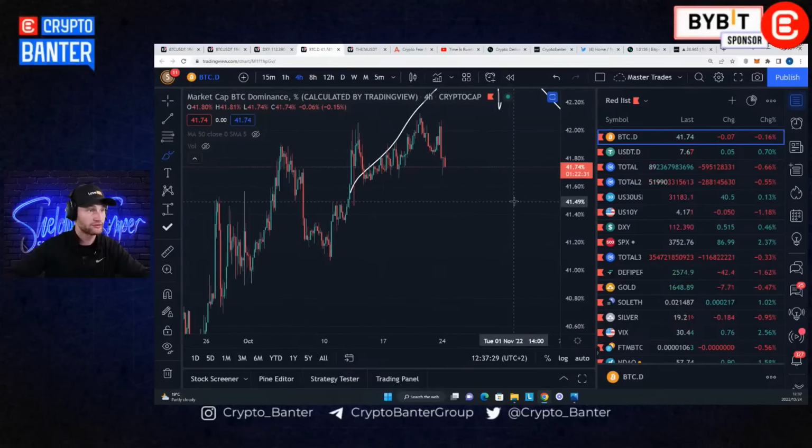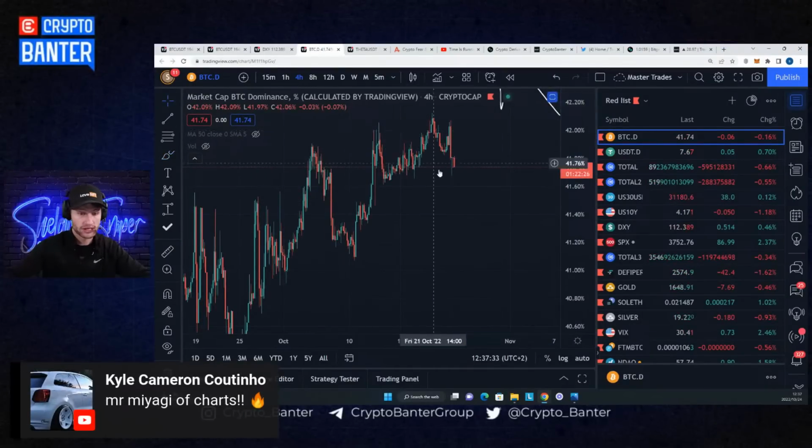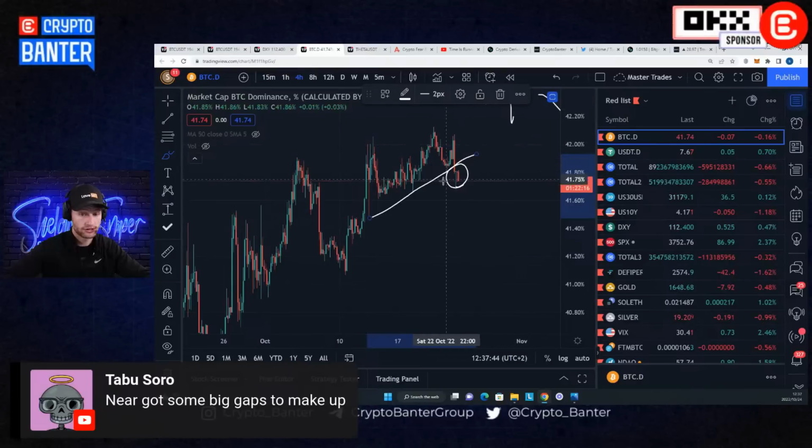This is interesting. Quite a big reversal candle on the dominance. So it's just confirming again that if the market starts to erupt and do pretty good right now, it looks like the altcoins are going to do pretty well because we have a trend here. We've lost trend now on this, and it can look at us coming down to lower.